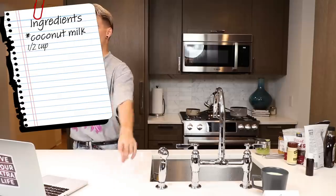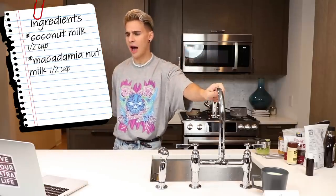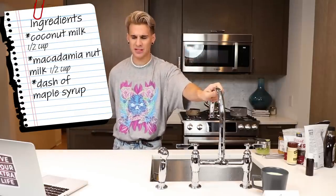And next we have Coconut Matcha Me Crazy Latte. Yes, I did make up these names myself, and I'm extremely proud of them. I should basically open a matcha latte brewery. Our ingredients are half a cup of canned coconut milk, half a cup of macadamia nut milk, maple syrup, matcha powder.